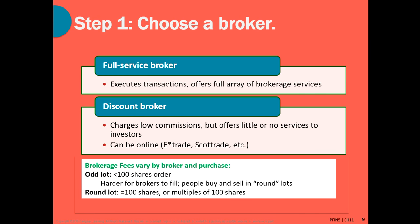What you pay the broker depends on a few things, the services the broker provides to you, but also the type of purchase that you make. So people prefer to buy round lots of stocks. And in the stock world, a round lot is in multiples of 100 shares. So if you want to buy or sell something that's not 100 shares, it's going to cost you more money in the form of a fee.